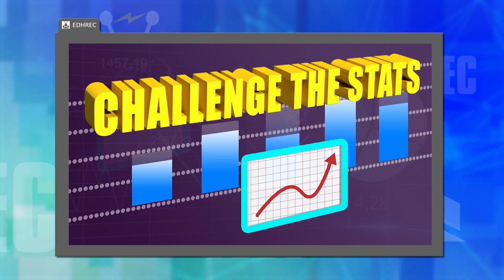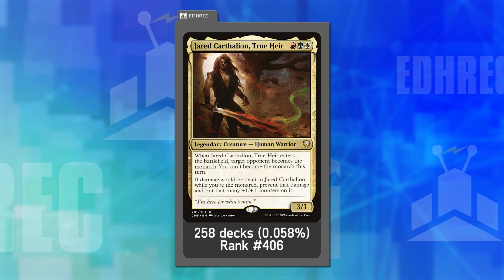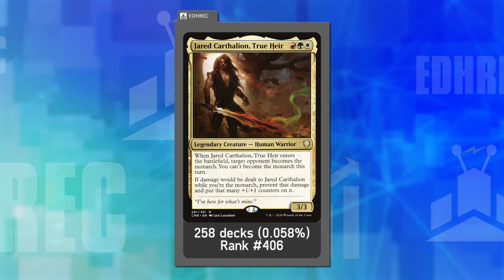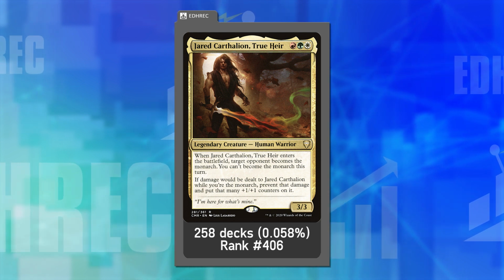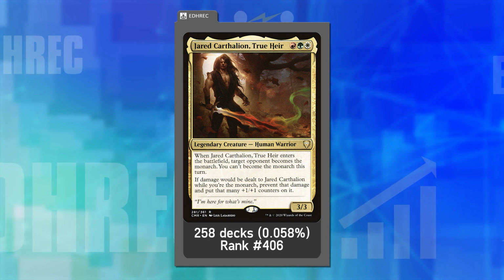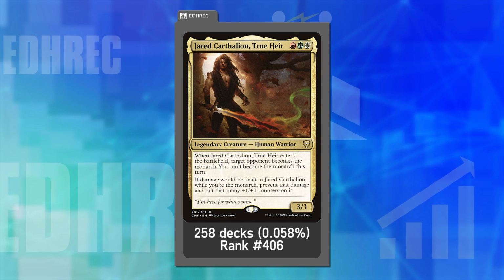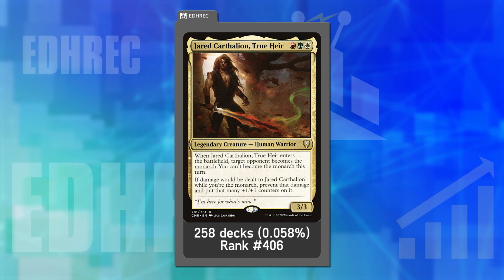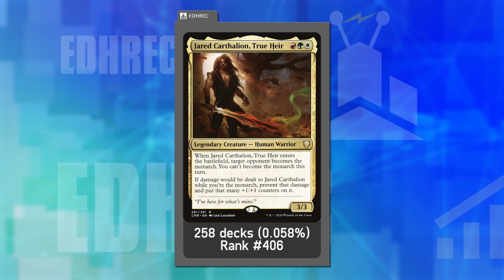What's your challenge? So my challenge this week is another challenge for Jared Carthalion decks. For those of you who don't remember, Jared Carthalion is that new Naya commander that's all about the monarch, or monarchy mechanic, I should say, making other players become the monarch, but then you just take it back, and doing all sorts of different things. He gets +1/+1 counters whenever he's dealt damage. And that's actually the key ability I want to dive in on, for a card that is not showing up on Jared Carthalion's page at all.